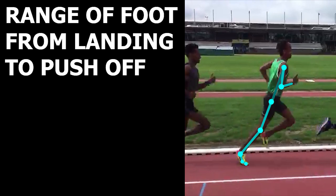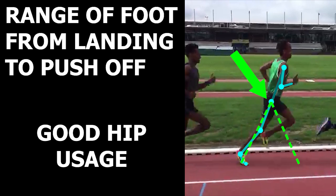Next, we will look at the range of foot movement from when the foot first makes contact on the ground to when he pushes off. I placed markers here to see the range of that movement. As I mentioned in previous videos, what I tend to focus on during this frame is hip movement. Based on this footage, you can see that he presents with good hip extension, which may show good utilization of the hips for force production during push-off.